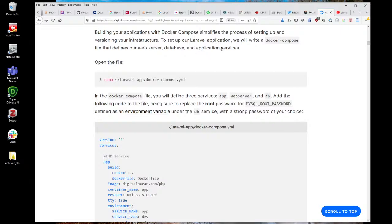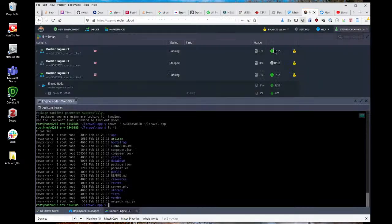True. We will write a Docker Compose file that defines our web server, database, and application services. So the web server, that'll be Nginx. The database, that'll be MySQL. The application services, that'll be the PHP stuff. So, open the file: nano docker-compose. Now this is going to be a new file, right? Because it's not already there. We know that because we just looked for it. So you see, it's not already there.